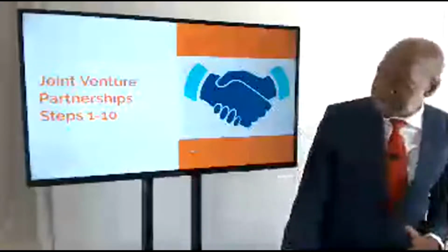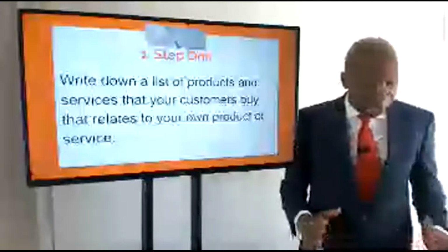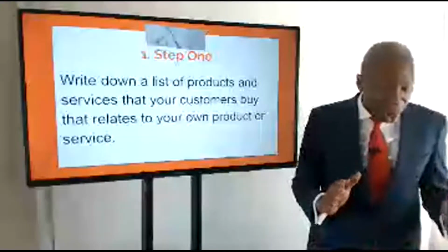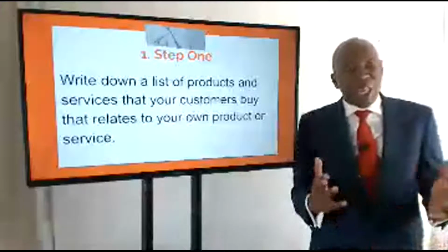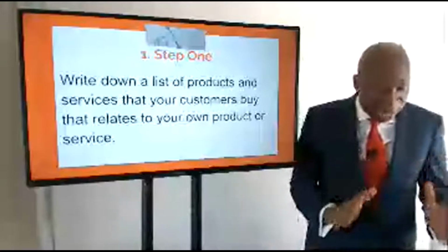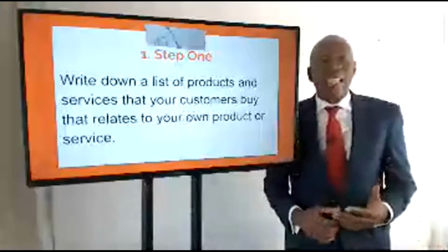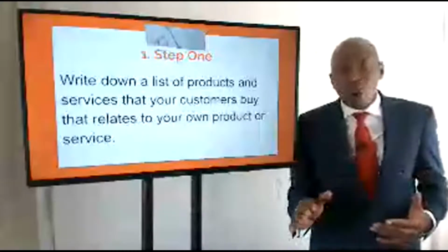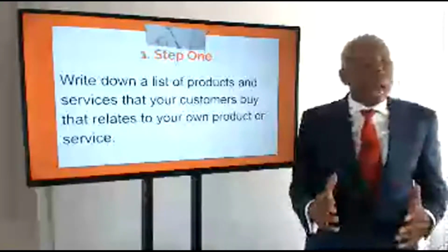Number one, the first thing you need to do when you want to set up a joint venture partnership is write down a list of products and services that your customers buy that relate to your own product or service. I'm going to explain what that means. Like the example we used with boots. Let's say you are a football seller and that's all you sell. Remember? People who buy footballs also buy boots.